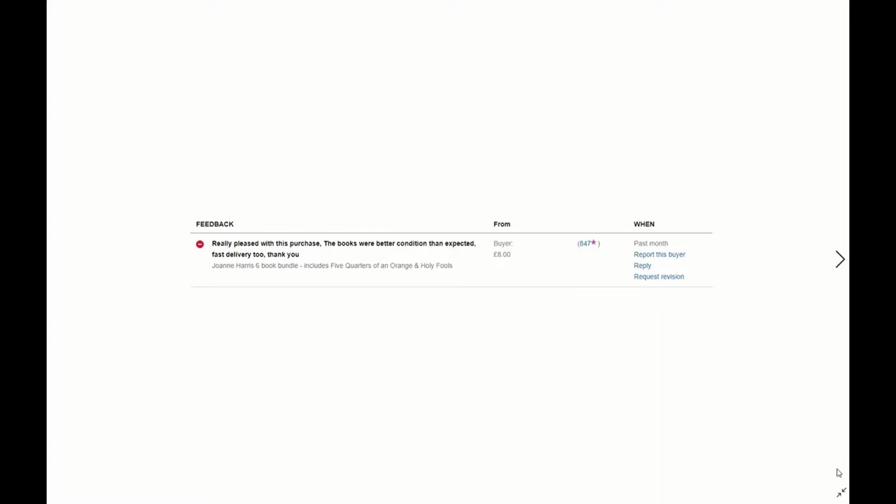So let's just start by having a look at the feedback I received. This is the feedback I received, and you can imagine that when I saw that, my eyes were immediately drawn to this red circle here, and I was thinking, what has happened? What have I done wrong? What can I do to put this right? And then I read the actual words of the feedback there, and it says, really pleased with this purchase. The books are better condition than expected. Fast delivery too. Thank you.